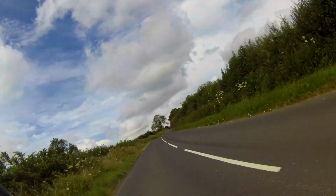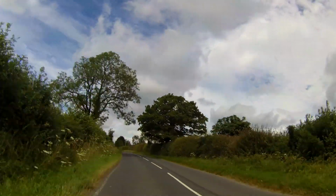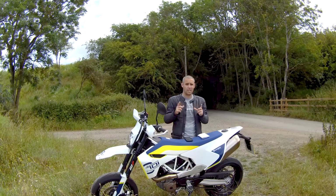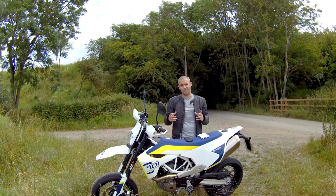It's not got loads of character to it. It feels not agricultural, but it doesn't seem to have much depth to it. It's just a really revvy little motor that just wants to constantly be in that little sweet spot, and if you're anywhere outside of that, it's just going to chug and it's going to bog down. It's not going to be a pleasant experience for you or the bike.